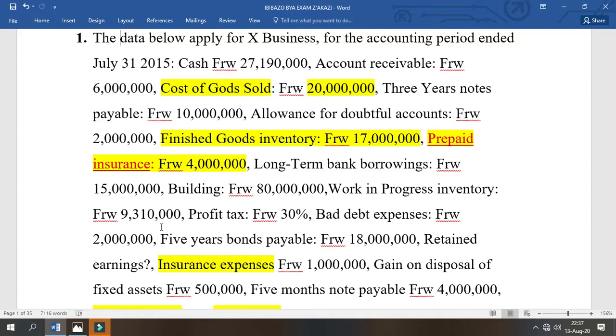Work in progress inventory balance is equal to Rwandan franc 9,310,000. Profit tax is equal to 30% of the profit before tax. Bad debt expenses is equal to Rwandan franc 2 million. Five years bonds payable is equal to Rwandan franc 18 million. The retained earning is the question, is what we are going to search when preparing the statement of profit and loss account. So insurance expenses is equal to Rwandan franc 1 million.